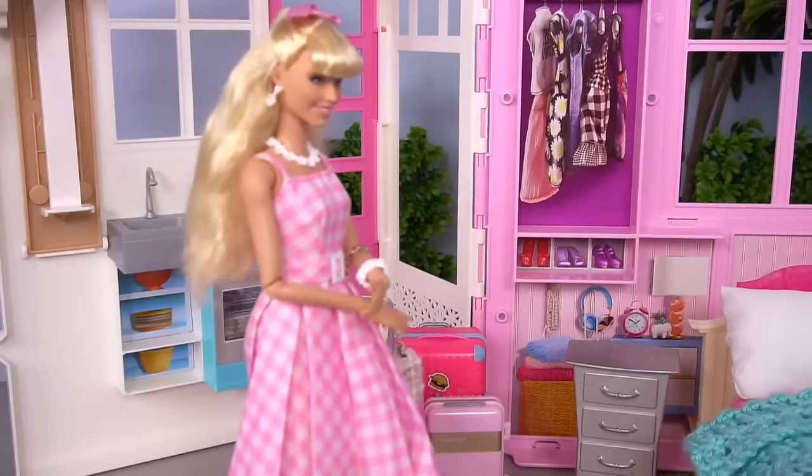Oh, there's a red carpet just for me. Barbie, Barbie. Thank you. Barbie, thank you, Barbie, for coming. Now a picture with Honey. Off the red carpet is Ken. Hello, everyone. Barbie, Ken, smile for the camera, please.